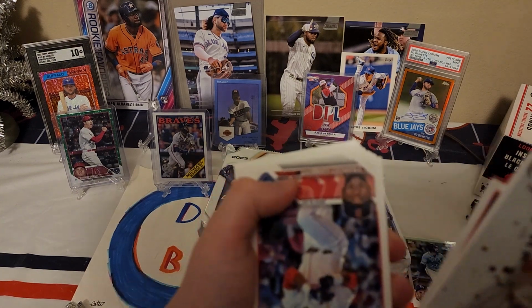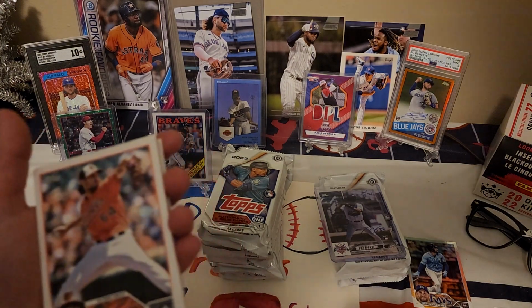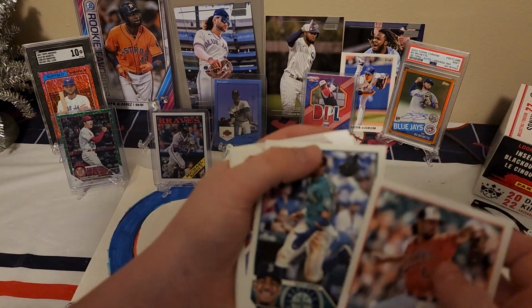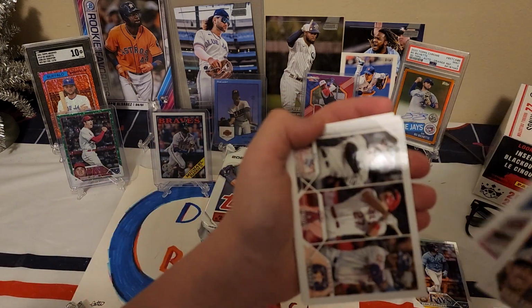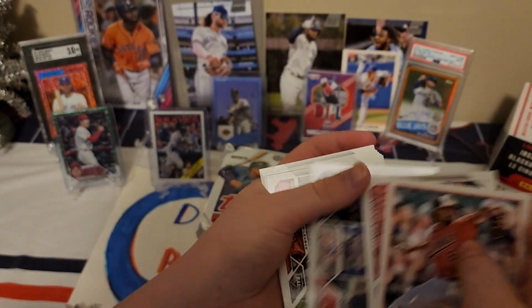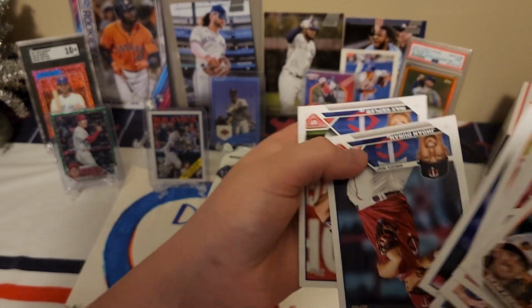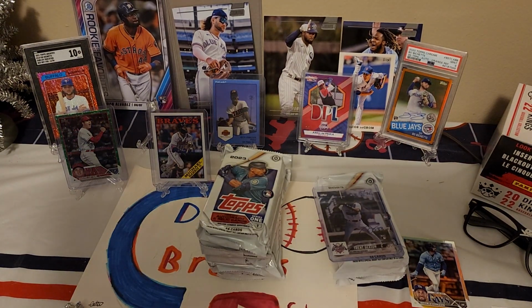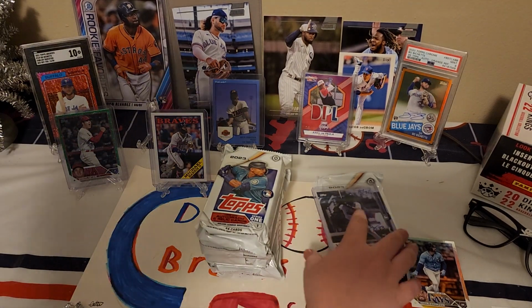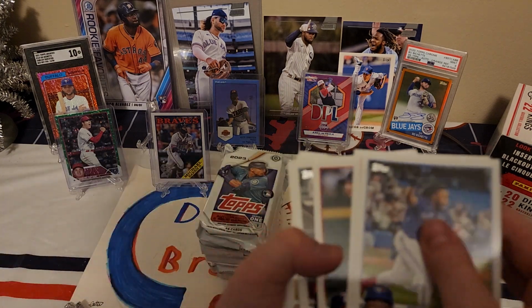Man, that was a good pack right there. Gunnar Henderson. You got a Gunnar? Yep. Julio. Is it a cup card? Yep. Nice. Yordan, Judge, Trout. It's a pretty killer pack there, man. Super, super short print. We might have a new favorite lucky card, too. We're gonna get one of your autos sent out here. Vladdy on top.